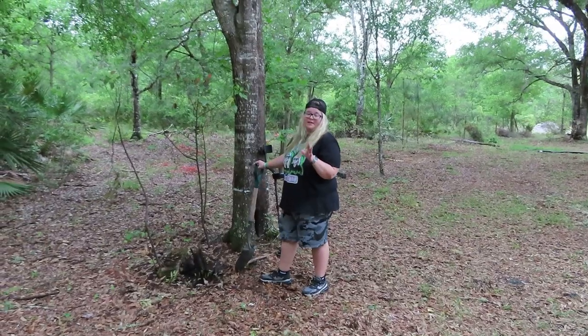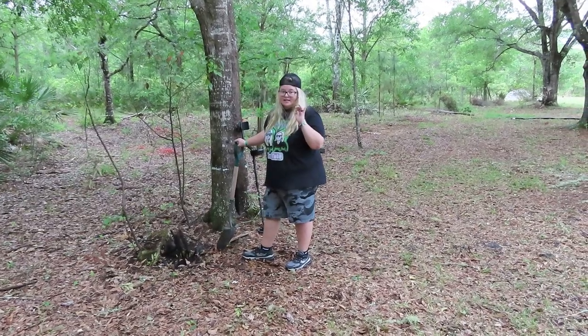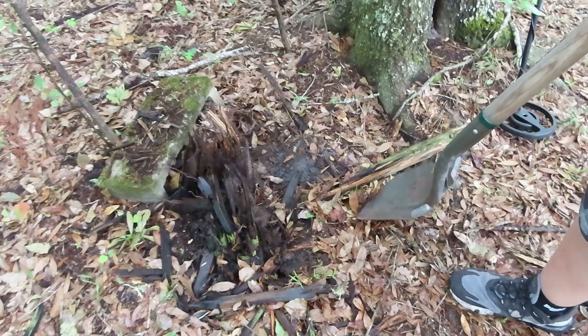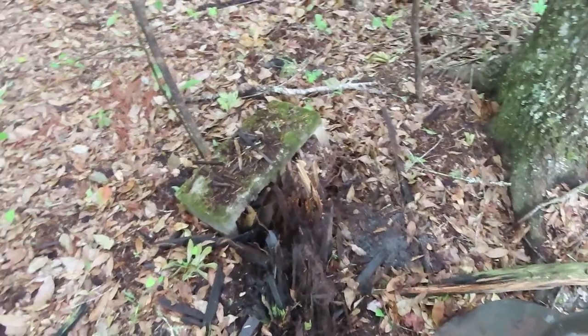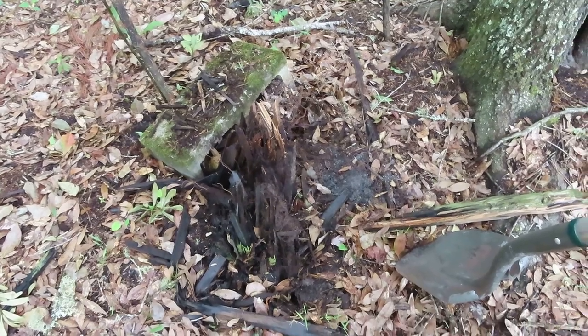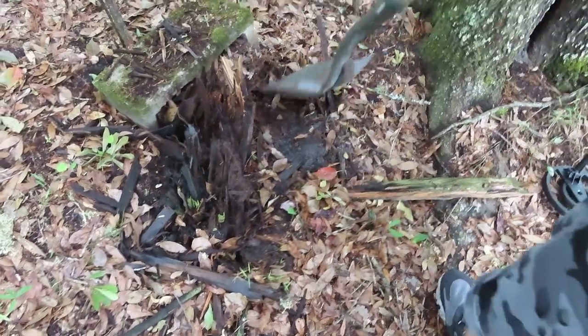And once again, I found something that was not setting off the metal detector, but in all fairness, this was partially buried in the ground. So I thought it was weird that the cinder block was basically buried in the ground. Not buried very deep, but I'm going to go ahead and pop it out of here and see what's inside. All right, cool.